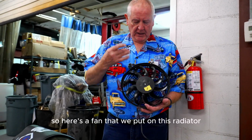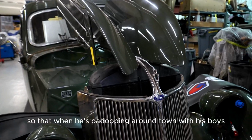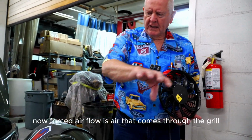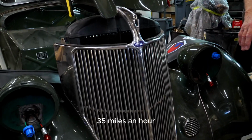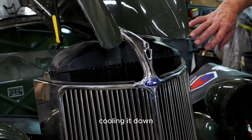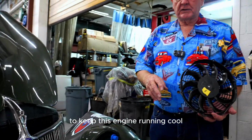So here's a fan that we put on this radiator on this car, this 36 Ford, so that when he's padooping around town with his boys, it'll stay cool. He doesn't have air conditioning, but he needs to have good airflow. Now, forced airflow is air that comes through the grill from the movement of the car. You know, you're driving down the road 35 miles an hour, you stick your hand out the window, you can feel the air, so that same air is going across this radiator, cooling it down. But when you slow down, it doesn't pull any air, and you need something to keep sucking air across there to keep this engine running cool.